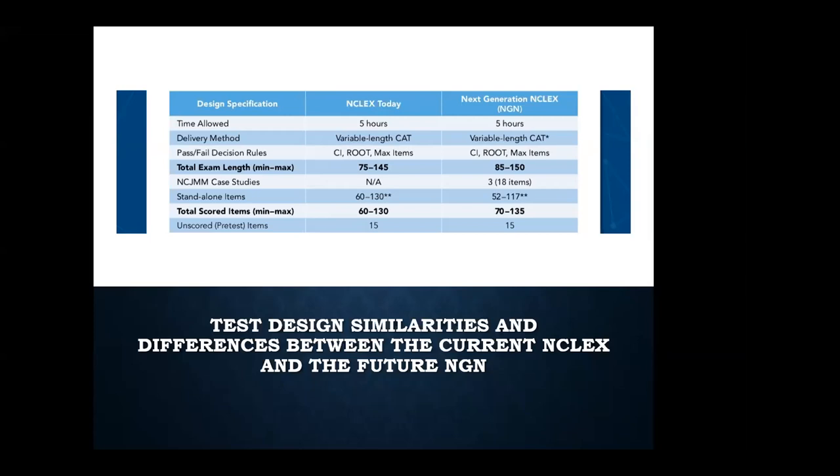Then the standalone questions, currently on the Nclex, 60 to 130 questions are standalone questions. But on the Next Generation Nclex, you're going to be having 52 to 117 questions that are standalone. What do I call standalone questions? Questions that are not select all that apply. Then that's what it is currently. But in the next generation question, the standalone questions are not attached to case studies, but you still have to go through clinical judgment to answer them.